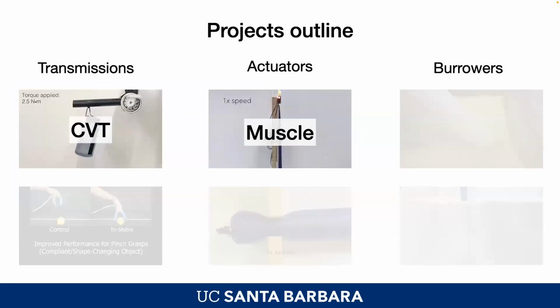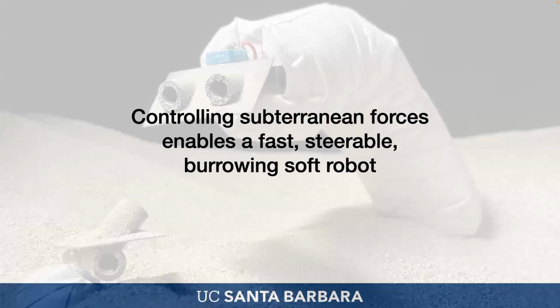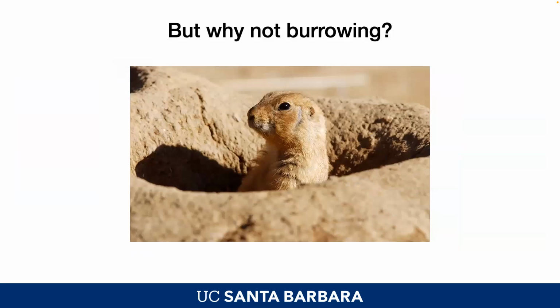Anyway, that was the muscle. Now I'll get to the next topic, which is sort of what I spent most of my PhD on, which is this burrowing robot. This project was called Controlling Subterranean Forces Enables a Fast, Steerable, Burrowing Soft Robot. So the motivation here is that robots have conquered many environments, but why not burrowing?